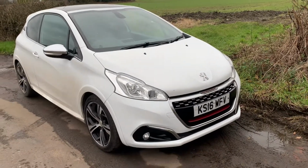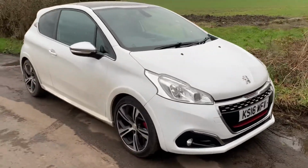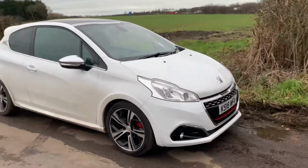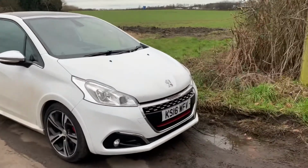I'd definitely consider it as a second, third or fourth car, whatever you're coming from. It's a great all-round car. There's plenty of space, it's usable. The suspension's not too firm. It's definitely on the firmer side of the hatchbacks, but you know, it's a GTI, it's got to be able to go around corners and handle well, which it does.